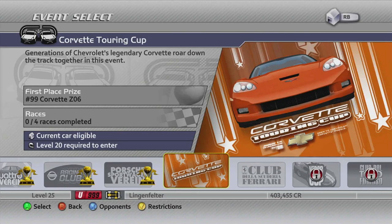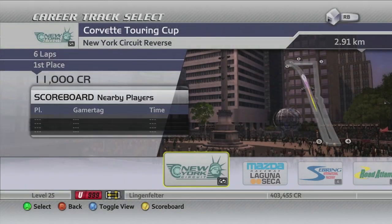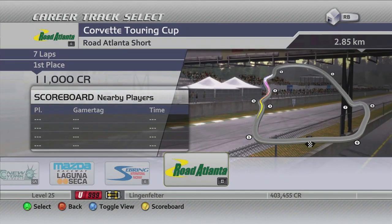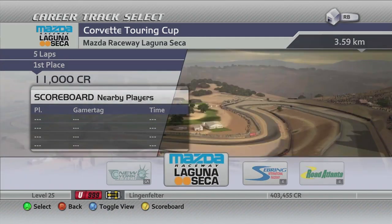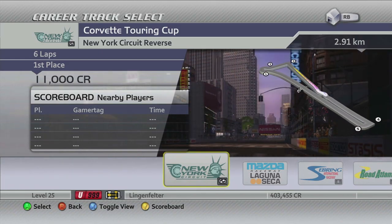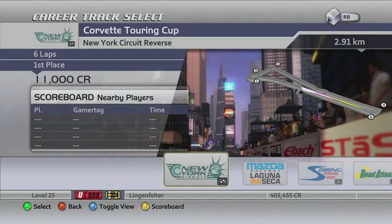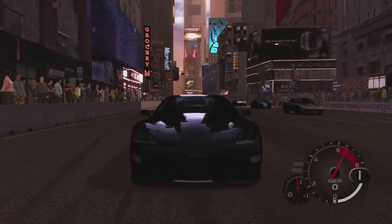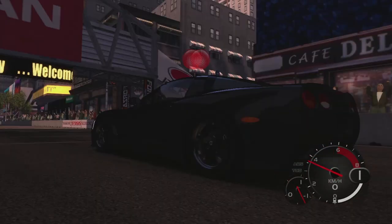All right, here we go. We are back with another episode of Forza Motorsport 2. We're going to be starting out with the Corvette Touring Cup for this stream. Starting off with New York Circuit, Laguna Seca, Sebring, and then finishing off with Road Atlanta. And a cool thing about this, we're taking the Lingenfelter, which I've upgraded to be U999, which is basically the maximum performance we can get. So, let's go. Let's get going. This thing is going to be a beast.